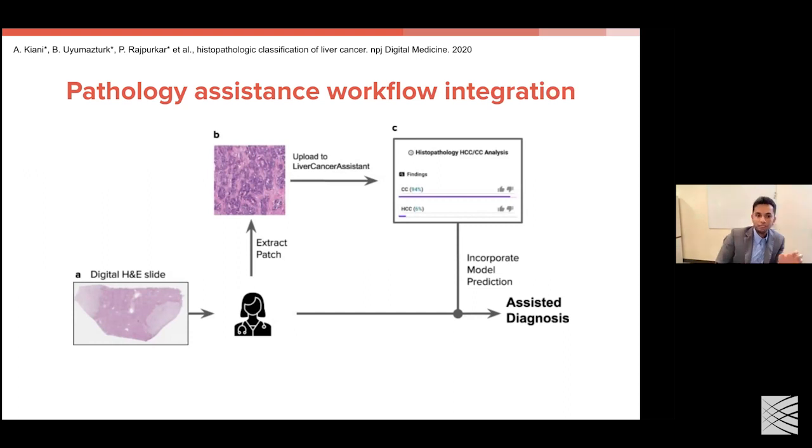Note this is a fundamentally different setup here because what's being accessed by the algorithm is determined by what's chosen by the pathologist. The algorithm doesn't have access to the full information, so the pathologist has to be good enough in also selecting a patch that's going to be representative of determining what cancer subtype this is. Here we're looking at liver cancer.